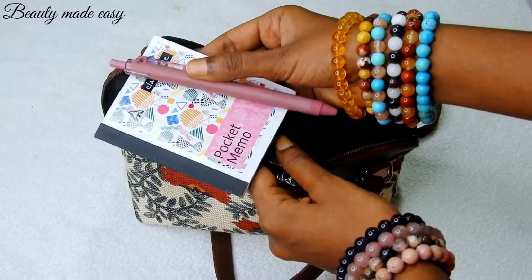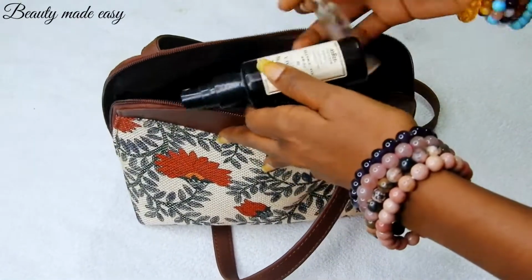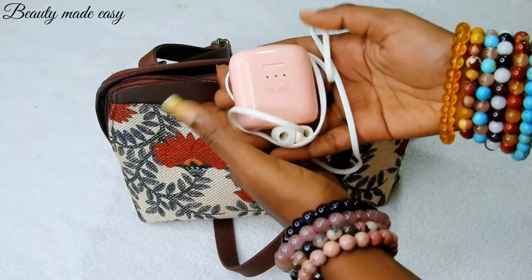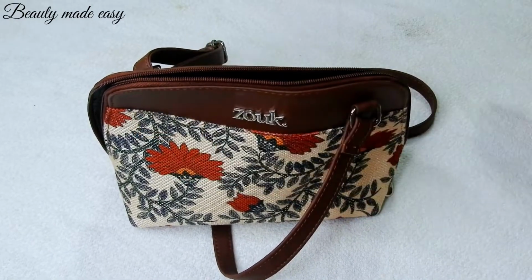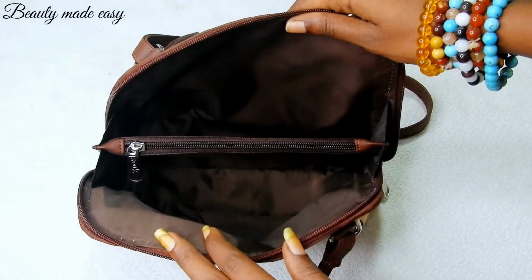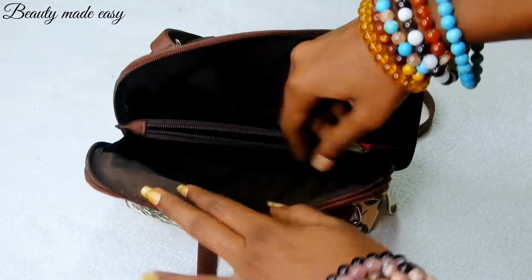A small notepad and a pen to write my video ideas and scripts. Pocket perfume and a Kama Ayurveda's rose water to freshen up on the go. Bluetooth earphones, a lipstick and a mini sunscreen for touch-ups. That's it, guys. I carry only essentials for the day and there is so much space left inside. It looks like a tiny bag, but you can literally carry a world in it.